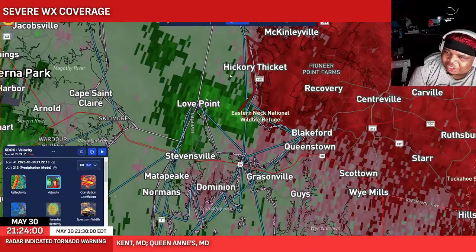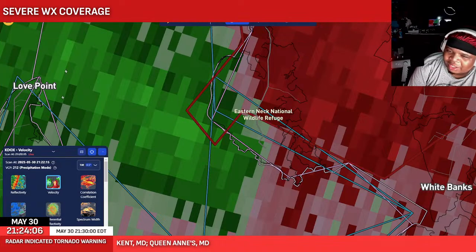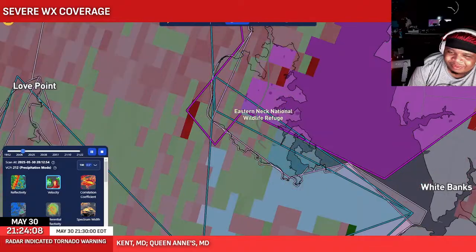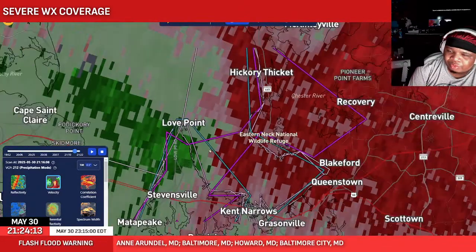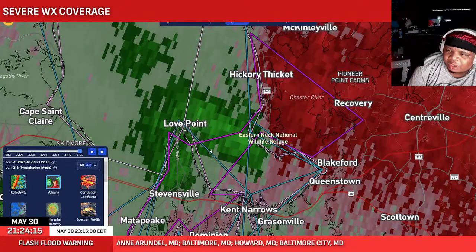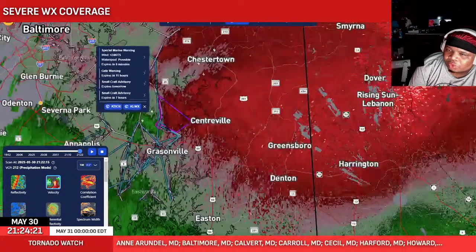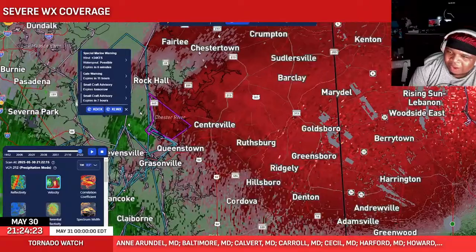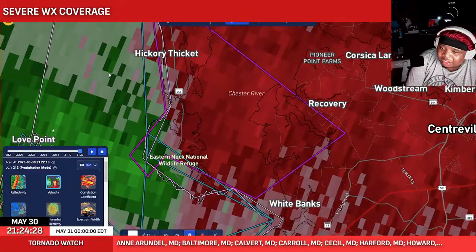We may get an extension. This is trying to tighten up over the wildlife refuge. It's trying. It's really trying. We might get a new warning with this. Who knows? We'll have to wait and see. The Weather Service may extend this warning. So I'll wait for word from Mount Holly. And this would be a QLCS if it does.